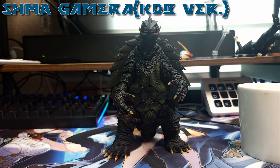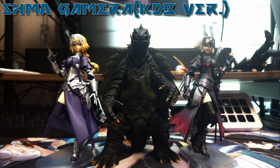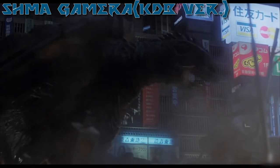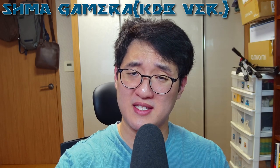Here's the SH Monsterarts Gamera next to Gunpla, Haya Toys, SH Figure Arts, Figma, and the SH Monsterarts Gamera original and Rebirth version. Now, given the fact that Gamera is a turtle, most people would assume that the little G would move like an actual turtle, in which I can't really blame anybody for that misconception.